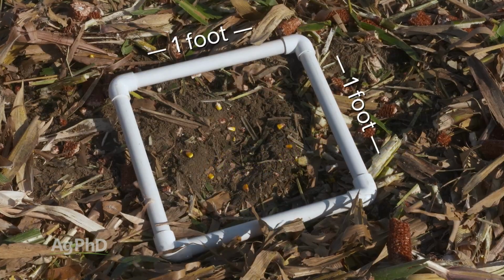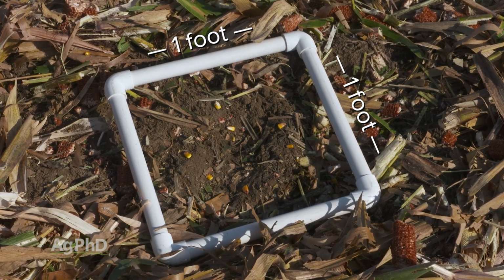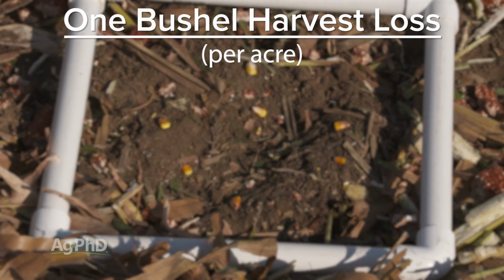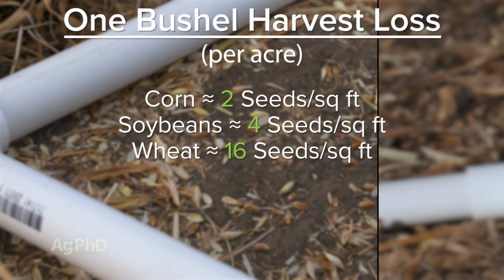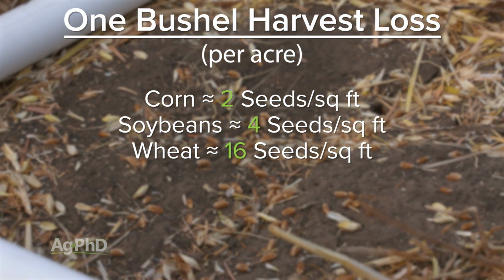If you look at a 1-foot square, we actually make these little 1-foot squares out of PVC pipe, throw them down on the ground, and then we're checking, well, how many seeds do we have in there? If it's corn, it only takes 2 and we get a 1 bushel loss. Soybeans, 4, wheat, 16. Now those aren't exact numbers, but that'll get you real close. 2, 4, and 16, corn, soybeans, and wheat.